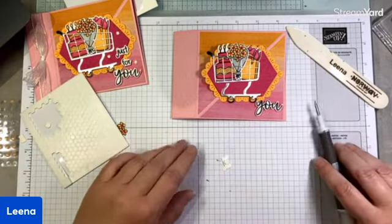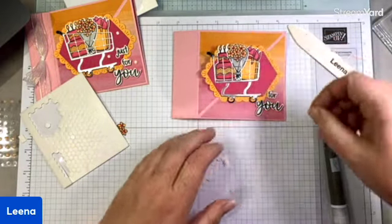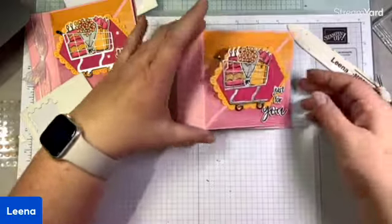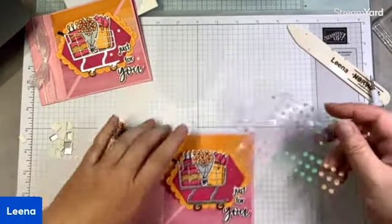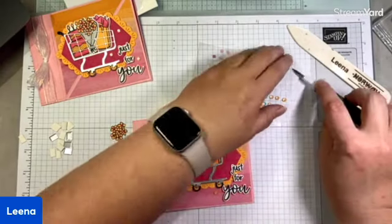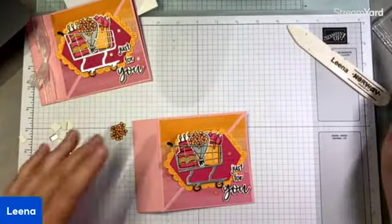There we go. All right, so we're going to do "for" first because we want to make sure we get the words in the right order. "For you." And then we will add "just." Just like that. Isn't that fun? And then we're going to add just a couple of these Shimmer and Color gems. I'm going to use the pumpkin pie, not pumpkin pie, peach pie. I knew that was going to happen. As soon as I heard we had another pie color name, I knew I was going to screw that up. And sure enough, first time won't be the last.